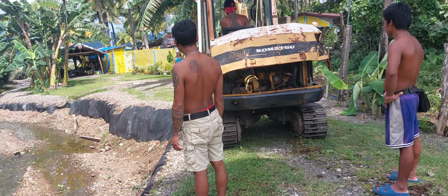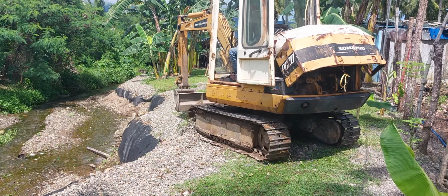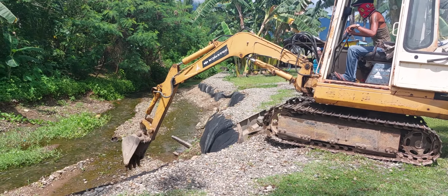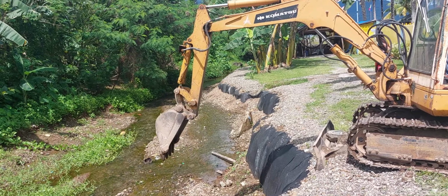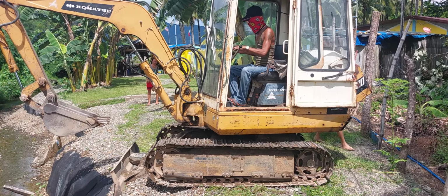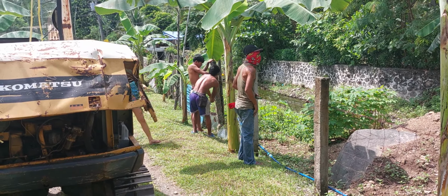Here's my way here. I don't know what he's gonna do. Okay, I'm gonna pause it till we know what we're doing. So they decided they're gonna take away another part of this fence here.